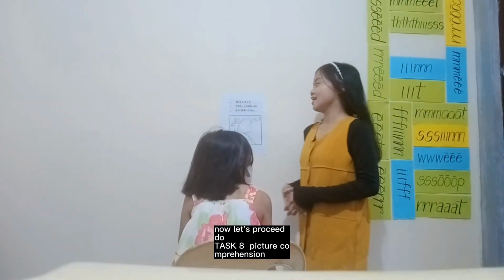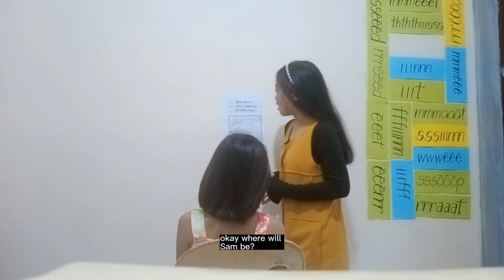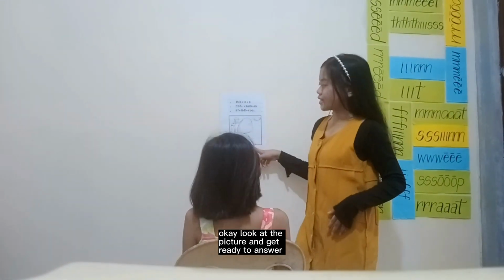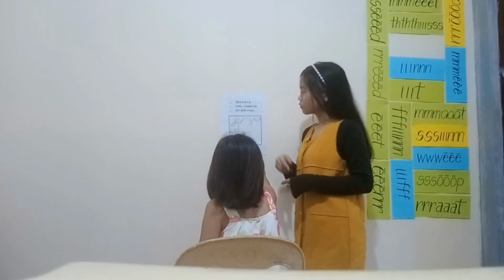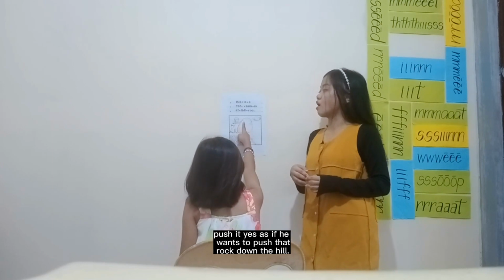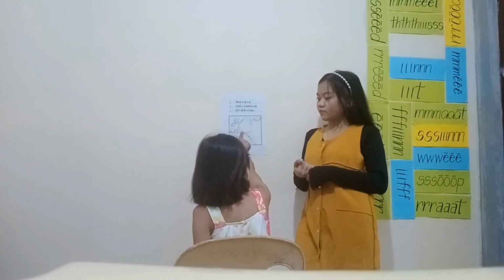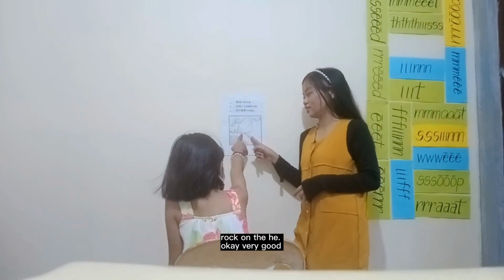Now let's proceed to task 8, picture comprehension. What will you see in this picture? Rock. A rock. Okay. Where will Sam be? Again, where will Sam be? Okay, look at the picture and get ready to answer some of my questions. Show me the rock. Okay, this is the rock. So what do you think Sam wants to do with that rock? Push it. Yes, as if he wants to push that rock down the hill. Okay, next question. If you were with Sam, what will you do? Stop it. You're going to stop Sam from pushing the rock down the hill. Okay, very good.